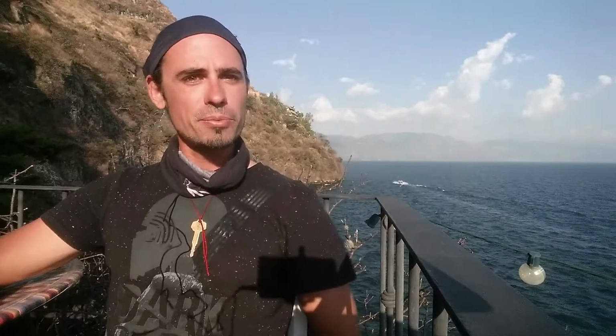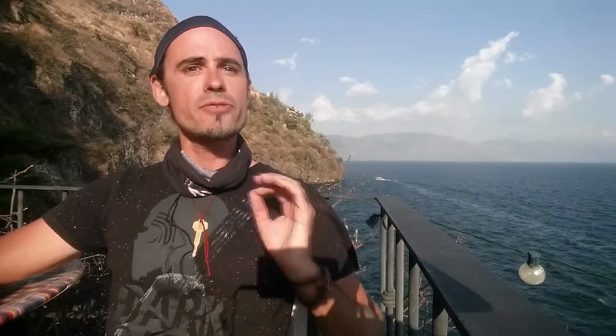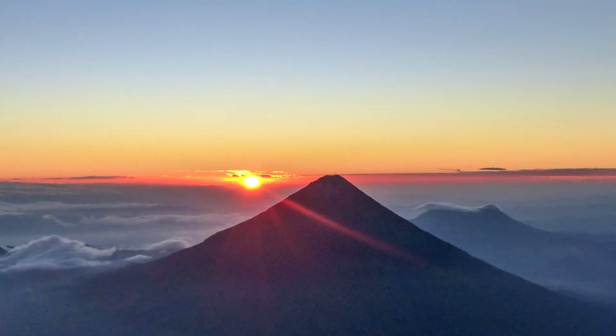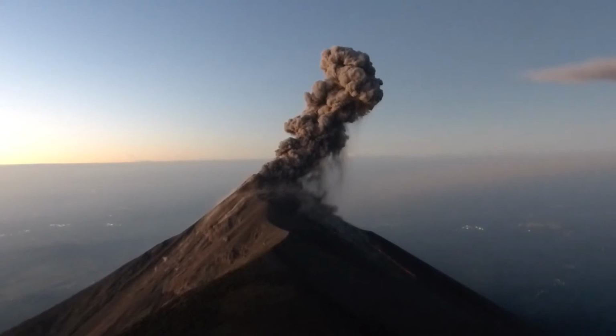After a good night of sleep, wake up at 4:30 in the morning and start climbing up to the summit. There's a very beautiful sunrise when you get at the top, and you have an even better view of the Fuego and of the eruptions. Once you have enough, slowly go down, take the same bus back to Paramos and back to Antigua, and you're set.